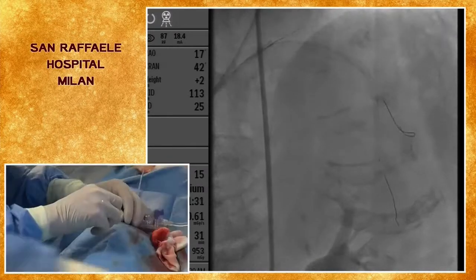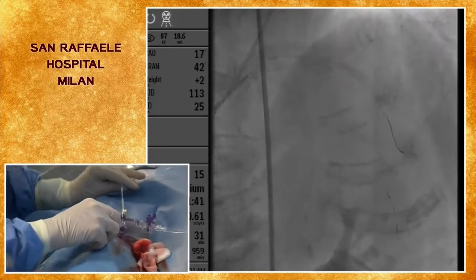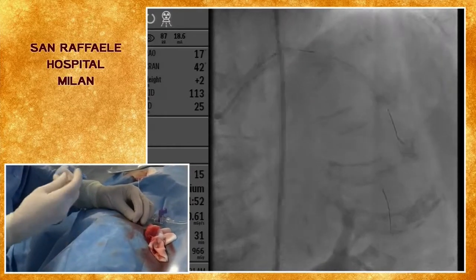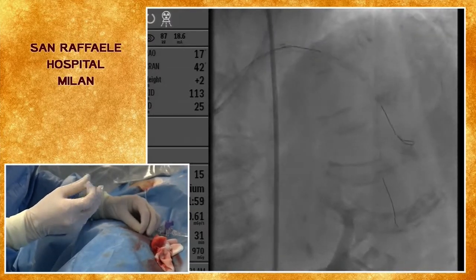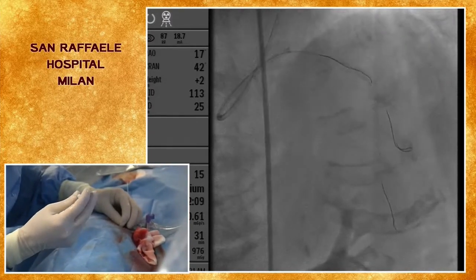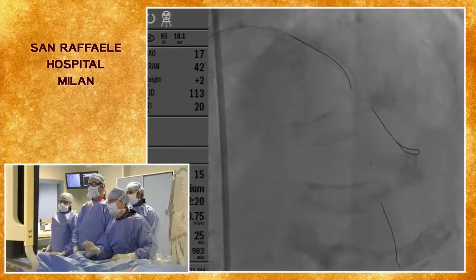But let's see if it's not too difficult to cross. Let's go selective with the left main into the LAD. A little bit of friction in the stent. Possiamo andare, can we use a little bit of magnification, a 20? It's a Fielder FC, yes?